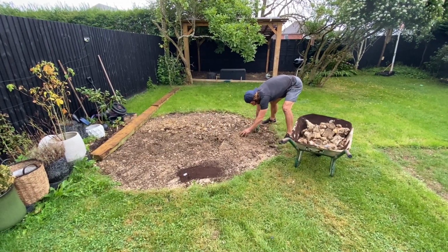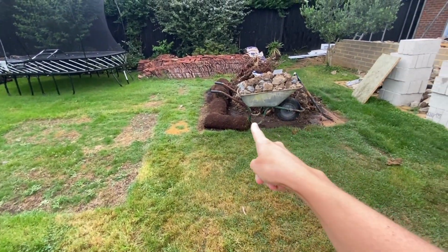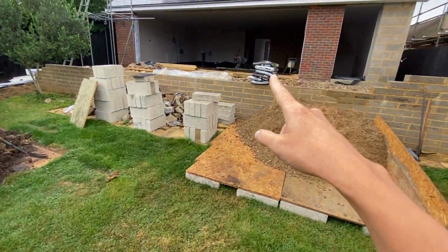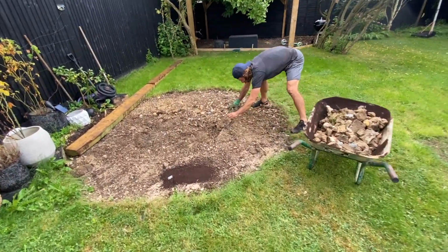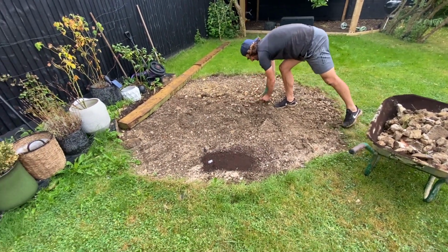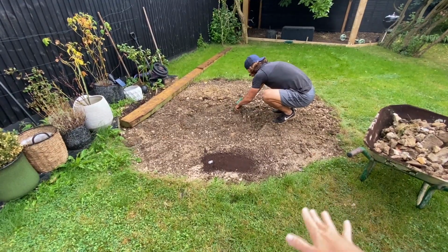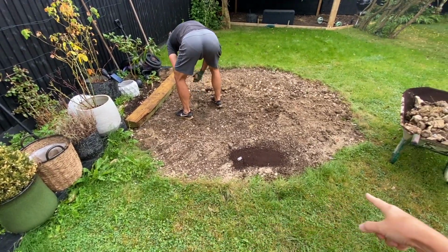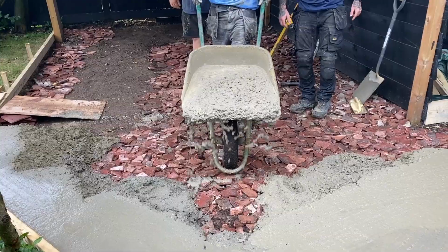Chris is finishing off this little patio area, so he's just been to the garden centre and got some rolls of grass, and he's also got some topsoil there as well. So he's just taking off all the big lumps of rock and big stones and bits and bobs like that before he starts to put a nice layer of topsoil on. I think I'm going to make it kind of square so that when he lays the grass down he can just roll it out like that.